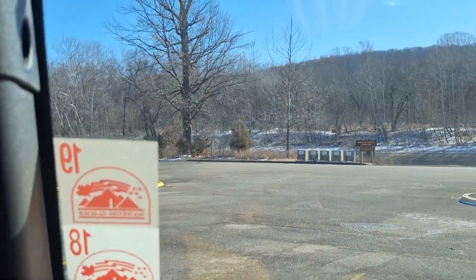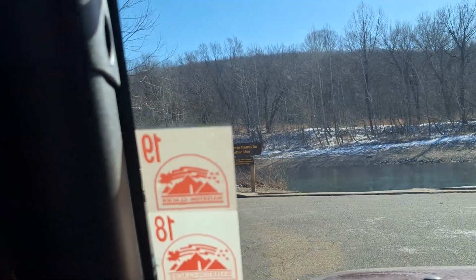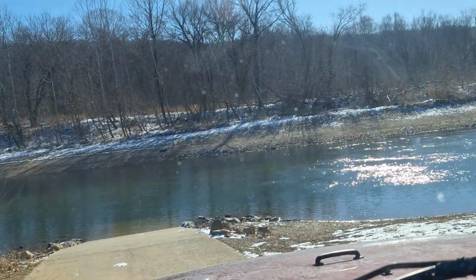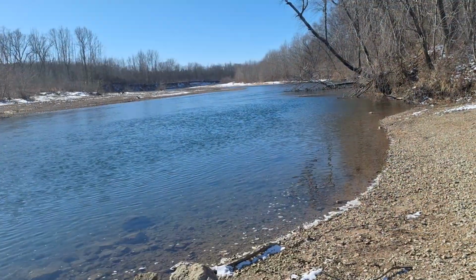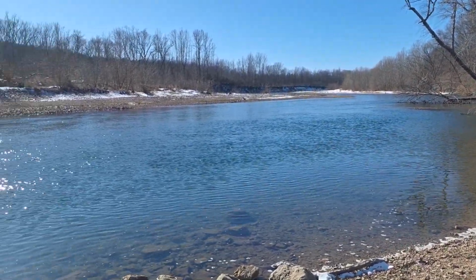There's a lot to do here. Like we were just talking, you can bike ride at the campground, nice and flat. You can go check out caves and do all kinds of exploring. Conservation areas nearby, you can ride horses. Yep, we're gonna get out here. You can almost put your kayak in here.